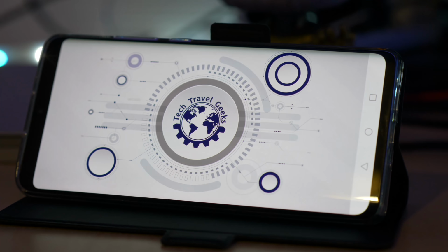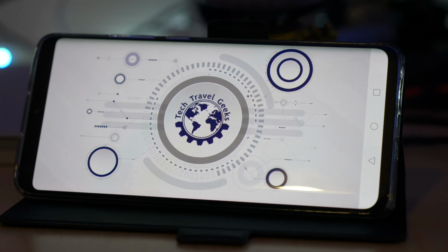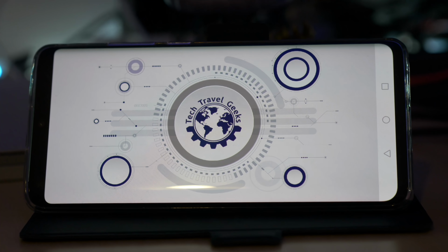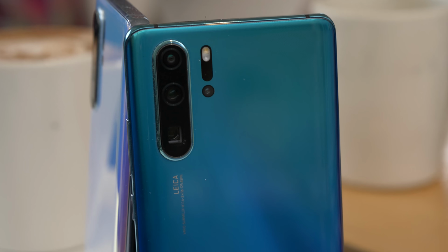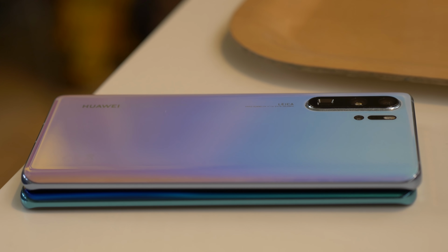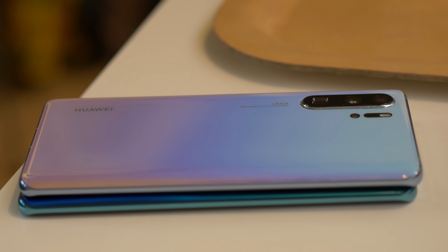This is our first video with full new branding, and it's the long-term review of the Huawei P30 Pro. The Huawei P30 Pro is Huawei's flagship smartphone for early 2019. The body of the Huawei P30 Pro is a dual glass one.